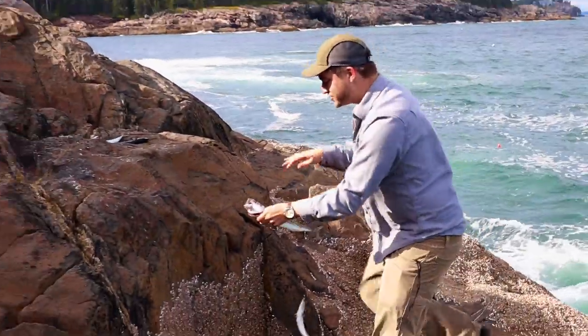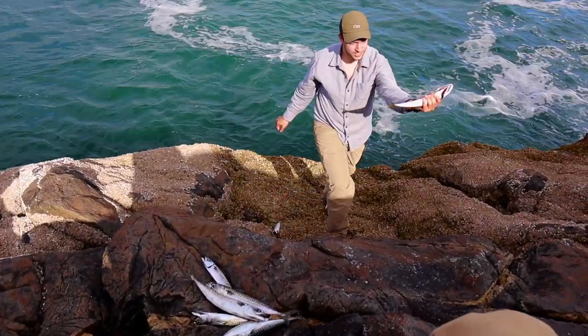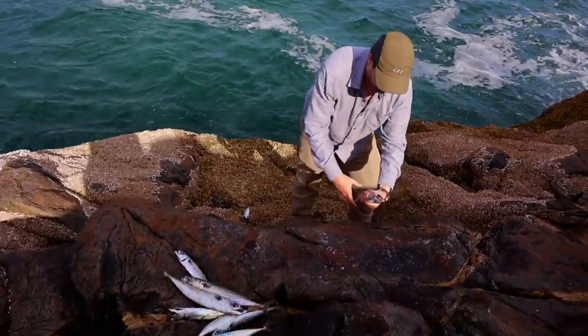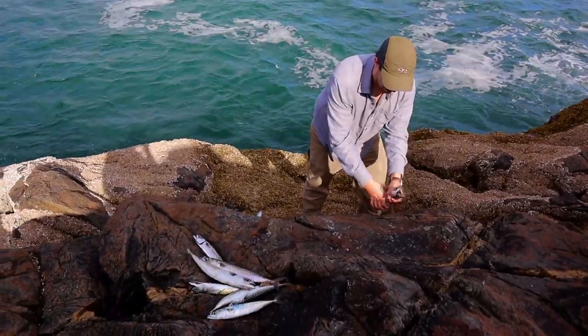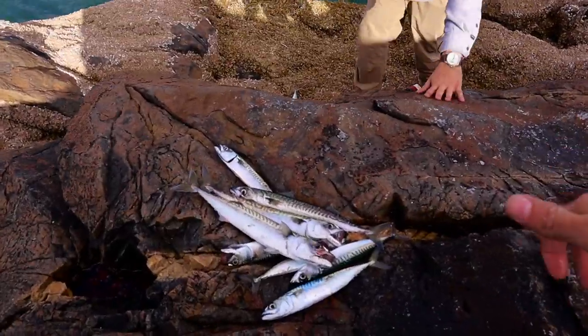Oh, this guy's big. This is a really big one. Holy, nice. These are monsters. Oh, God. They're huge mackerel, dude. What the hell? Lucky day. I'm sorry about this. I truly am. Those are big, too. These are huge. That is a solid mackerel.